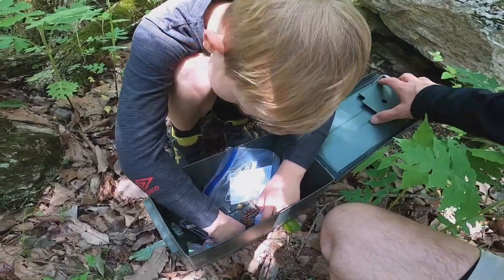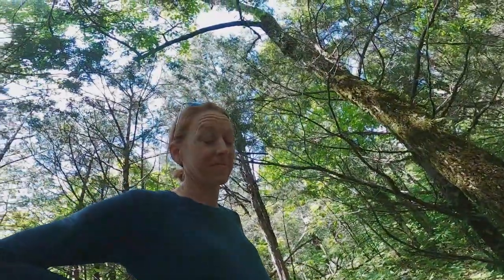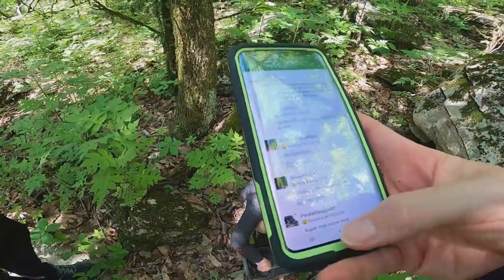All right, I'm getting mosquitoes. Let's go. Come on, man. Let's go. Good job, Mama. This is number 10, by the way. Hey, you wanted to find 4 today, so.